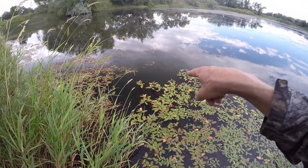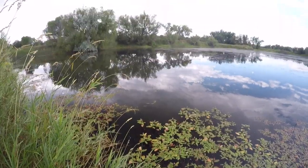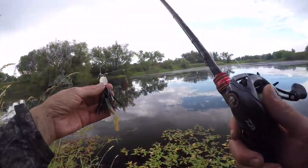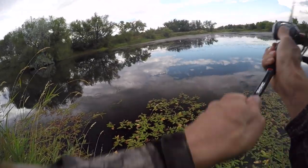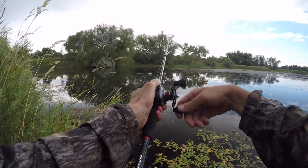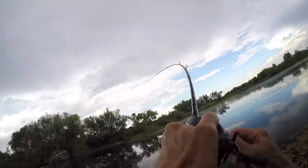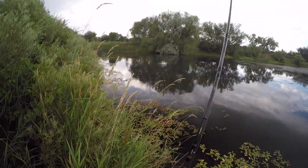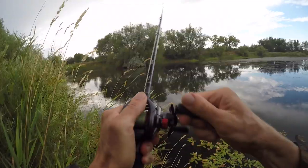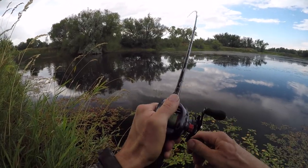Okay, there's bluegills right in there, right in this smartweed. Quite a few and good sized ones. We're gonna pitch our spinnerbait a bit further into this, to this corner. There's a fish. Whoa. Not big.